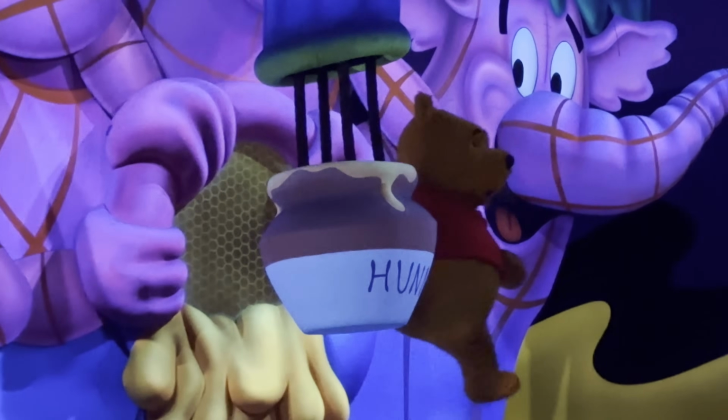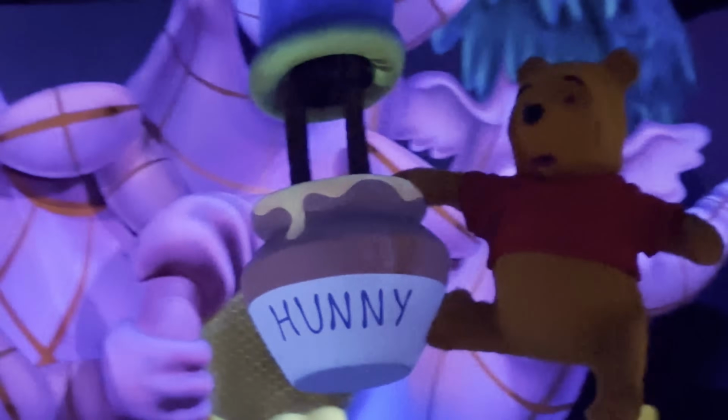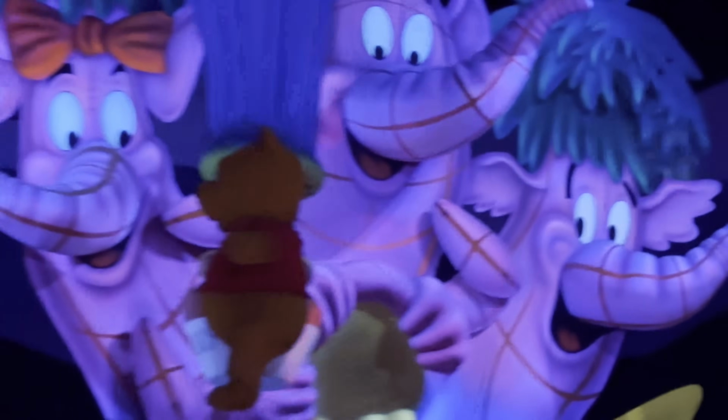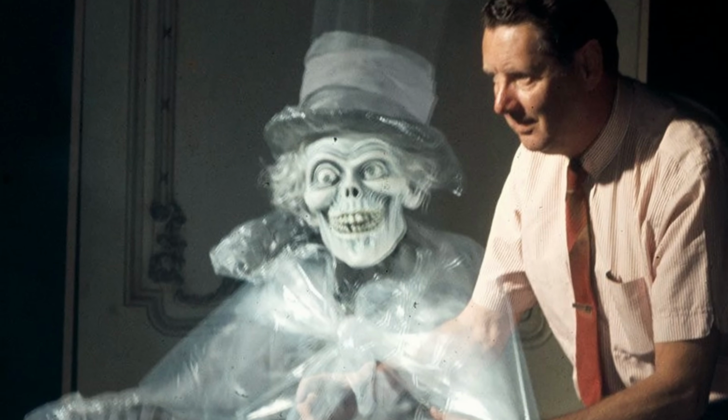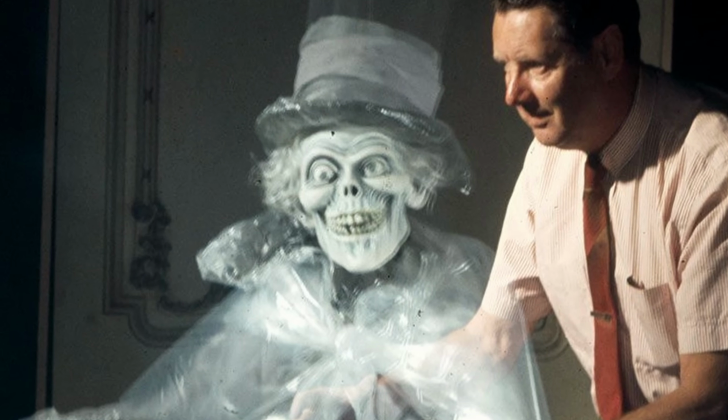Whilst this effect is very well done, it's just one of the many that make this ride through the 100-acre wood so memorable. Disney have been making special effects in their rides for a very long time, and whilst the original Fantasyland dark rides had some crude effects in them, it was in the late 60s that Imagineer Yale Gracey became fascinated with effects and illusions.